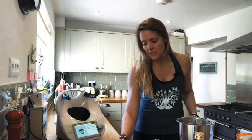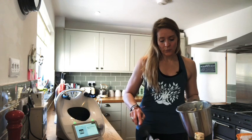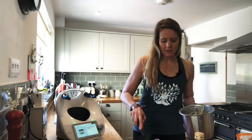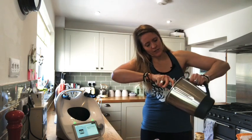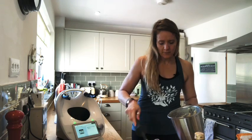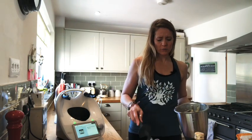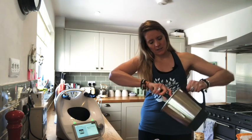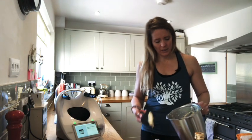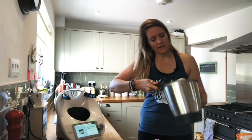All right, so I'm just going to quickly get the rest of this. It's not a good idea to use a normal spoon to scrape the food out of the Thermomix bowl, because it will scratch it. It's fine if you're just taking bits out, but when you want to get the final bits out of the bowl at the end, it's always a good idea to use your spatula. You can also buy other silicone spatulas if you need an extra one when you're cooking. Otherwise, this one is just perfect.